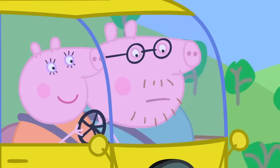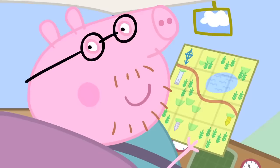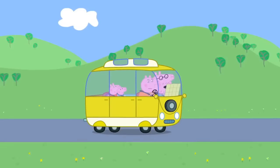This map is a bit tricky. Daddy, we don't want to get lost. Don't worry, Peppa. I'm an expert at map reading. Oh, that's strange. Are we lost? Yes.